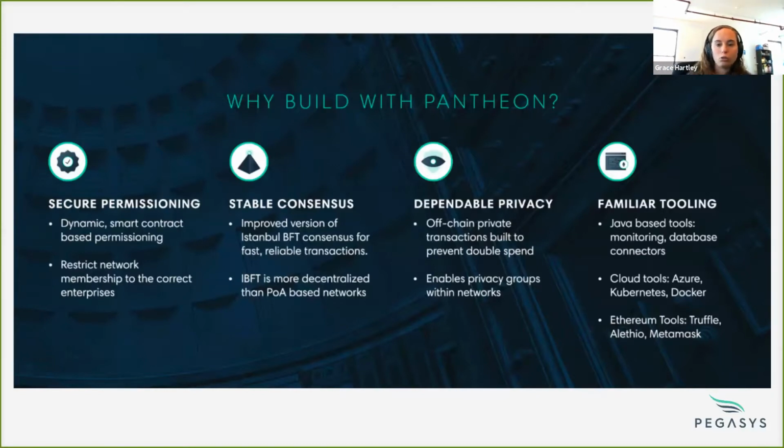And then familiar tooling. We have Java-based tools because we're written in Java. We think that's very interesting for enterprises and has a large developer community. We have cloud-based tools, so Azure, Kubernetes, Docker, et cetera. And then Ethereum tools, so Truffle, Lethio, MetaMask, you can also use on Pantheon.